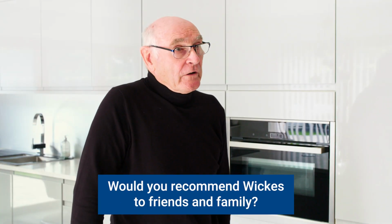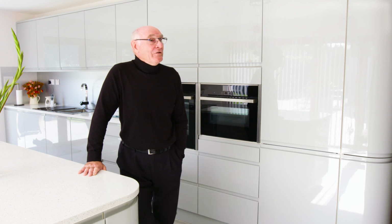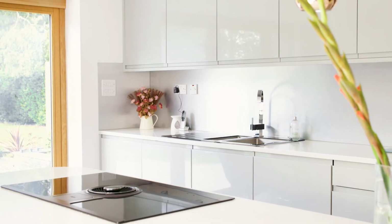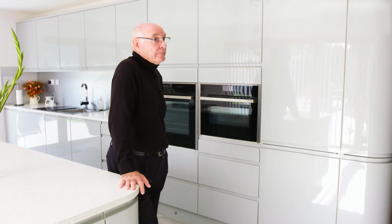Yes, I've already done so. Therefore, my niece has gone and done the same kitchen. And that's what you want when you're designing a kitchen. You want to know what is possible and what really works. And that is the great thing about Wickes, really.